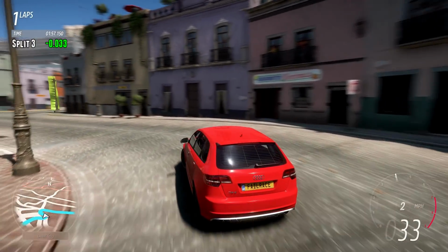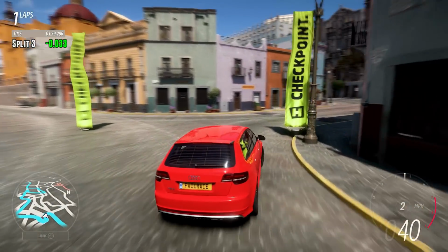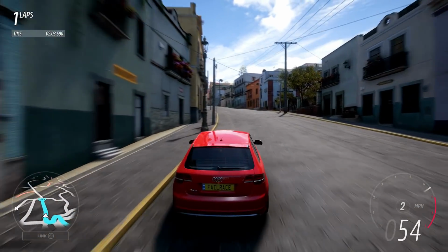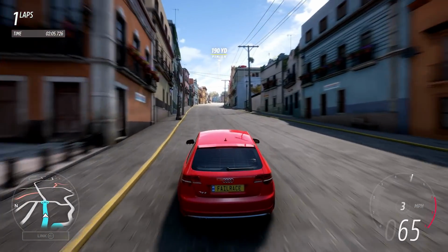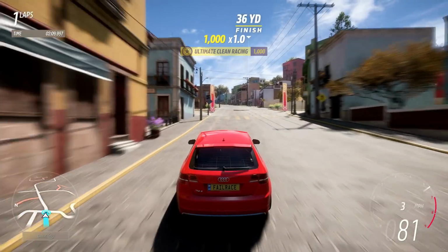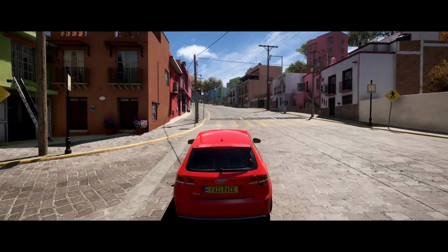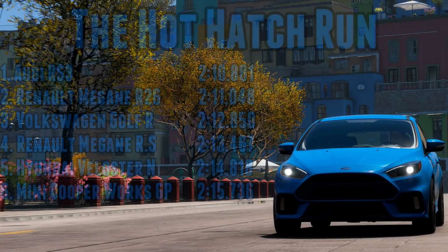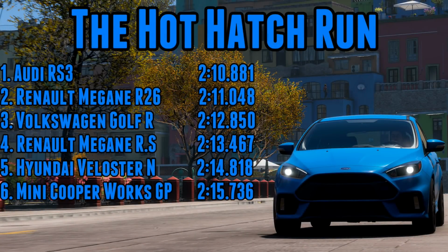Basically a dead heat coming into these next couple of corners, although this might be just where we see the RS3 excel slightly. It's this traction acceleration zone up the hill. The Audi's making the most of its big chunk of power as we head towards the finish line. Actually, that's similar speed to the Megane across the line there, and the Audi does it just. It gained a couple of tenths in that final sector to make it a smidge more comfortable.